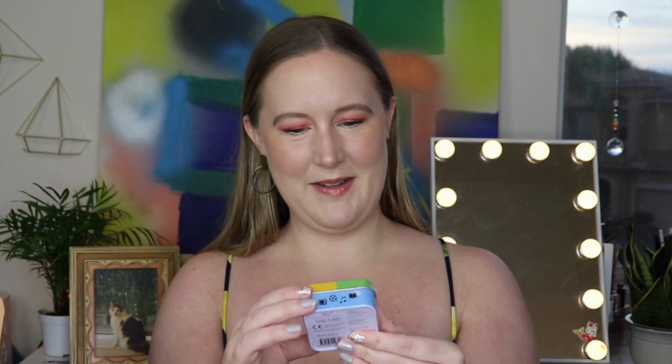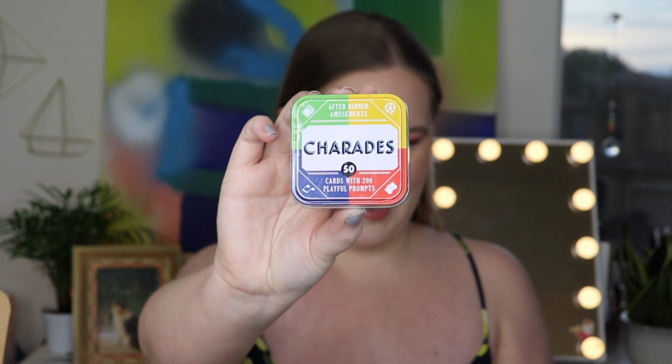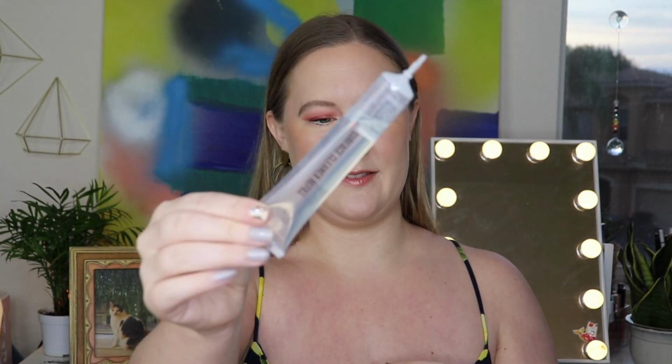Next, we have a little game here, it looks like. It's after dinner amusements, charades, 50 cards with 200 playful prompts. That's fun. This is like a perfect box for a party. You have something to clean beforehand, some little treats, drink stuff, games. And you have cards to thank your guests for coming afterwards. Oh, here's the refill for the surface cleaner.